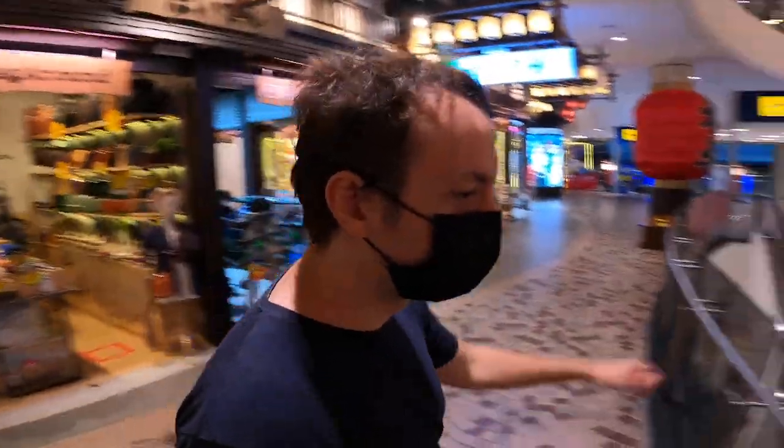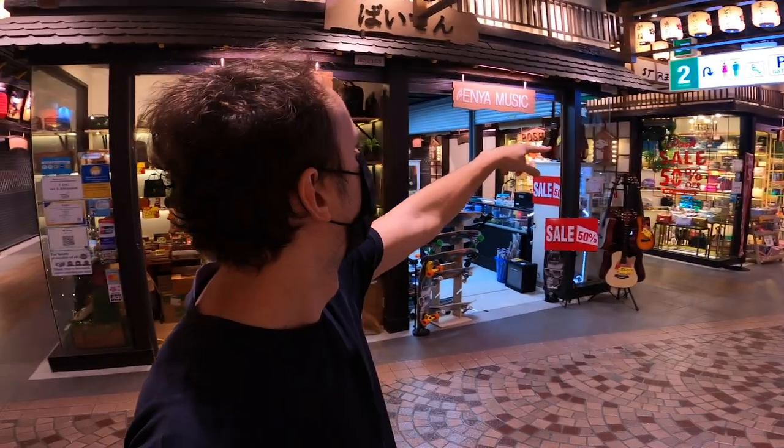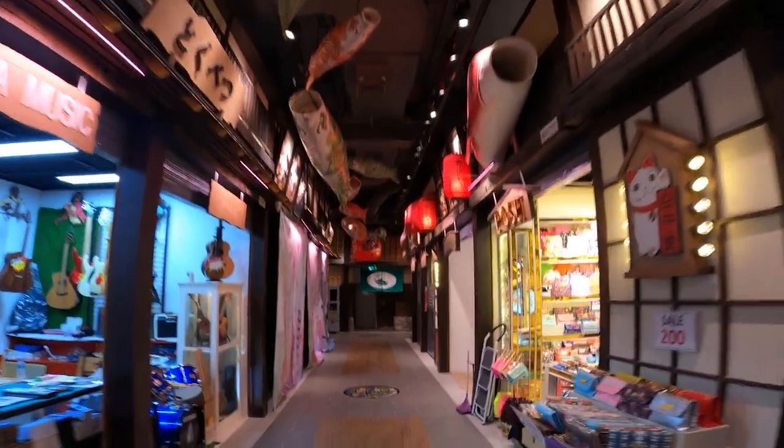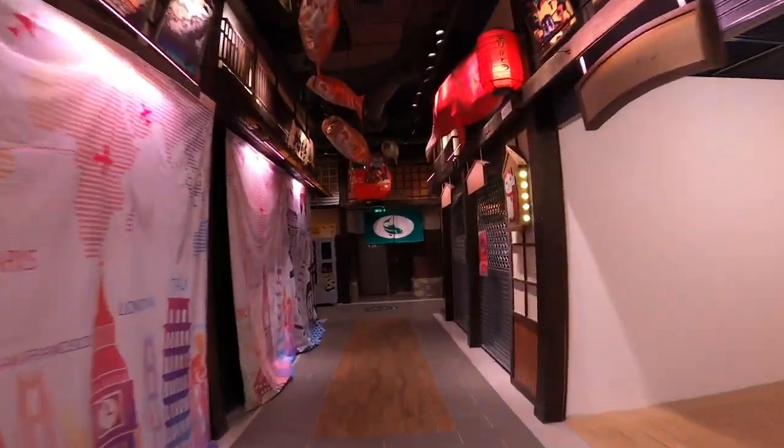Like, sorry, second floor. In the UK, what would this be called? Let's see. First, second, third. Oh, so it's actually really the third floor. But yeah, the floor convention in Thailand works a little bit differently to how it works in the UK. Like, yo, I could literally spend all day walking around these little Japanese aisles in this Terminal 21.